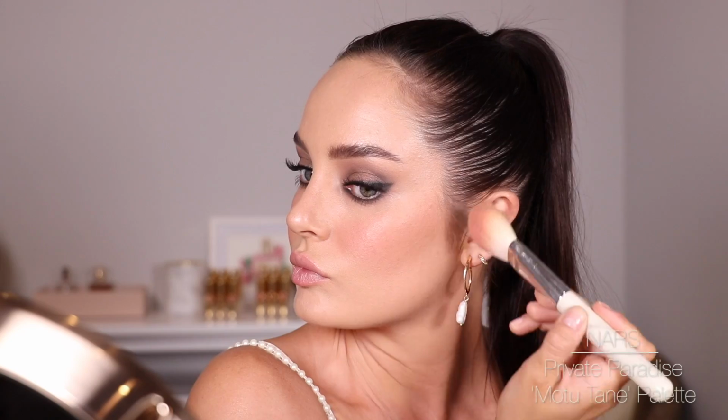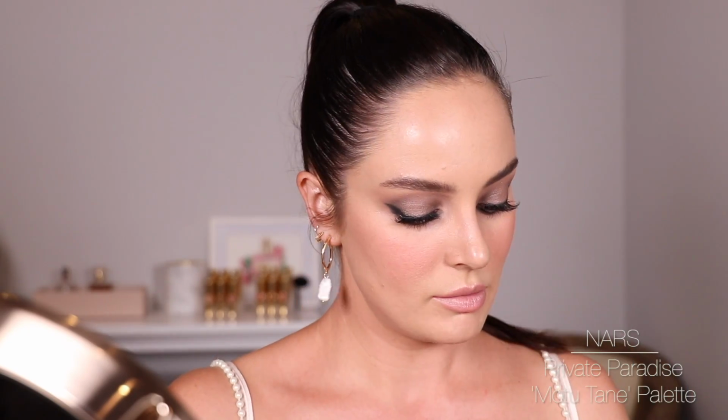Ta-da! And then it has a bronzer as well, which I really liked. I think I need a lot of bronzer because I think my foundation's probably the shade too light for me.